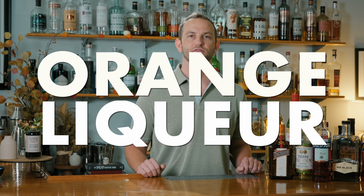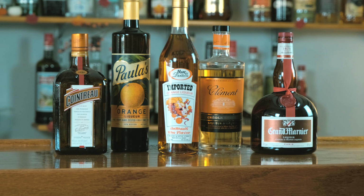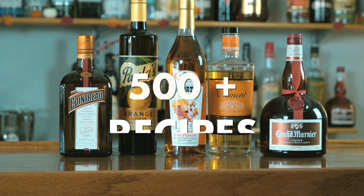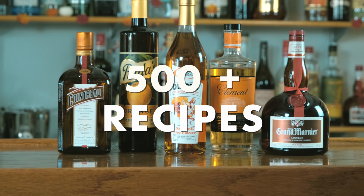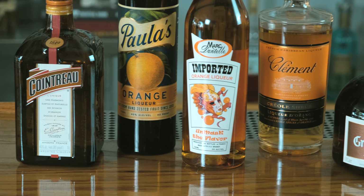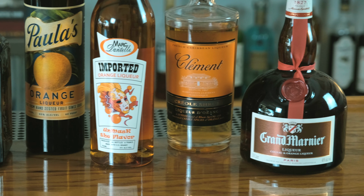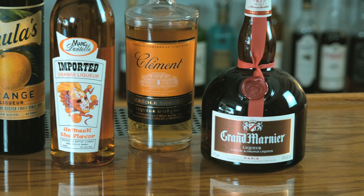We're gonna start things off with orange liqueur. This might be the quintessential workhorse liqueur in your home bar. It's called for in a wide variety of classic cocktails, and it complements pretty much any base spirit, making it a true reliable staple in your home bar. Although some of the higher end stuff can be had on the rocks, it's a key component in classic cocktails like a Mai Tai, a Cosmo, a Sidecar, and the Margarita.